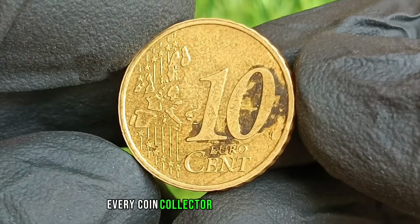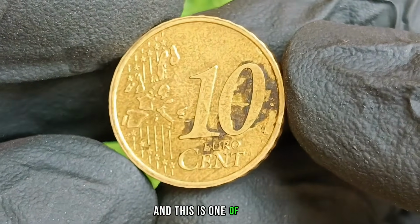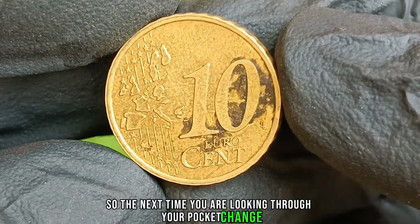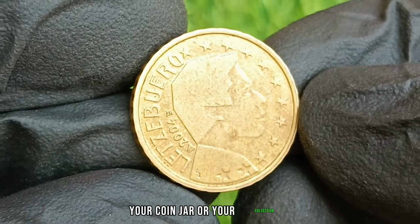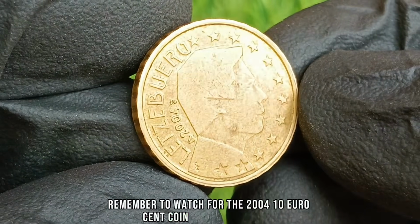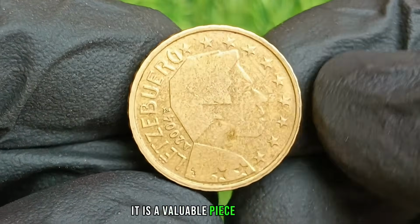Every coin collector knows that certain coins stand out as hidden treasures, and this is one of them. So, the next time you are looking through your pocket change, your coin jar, or your collection, remember to watch for the 2004 10-euro-cent coin from Luxembourg. It is not just a small coin. It is a valuable piece of history.